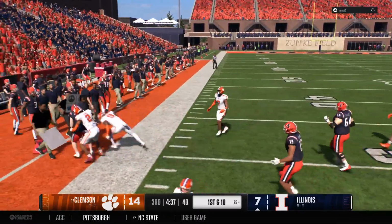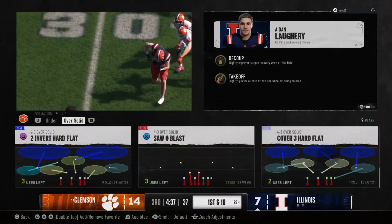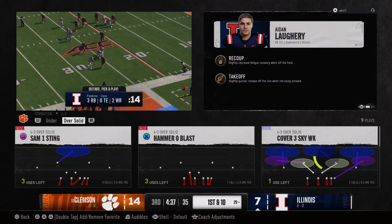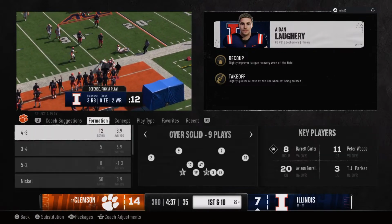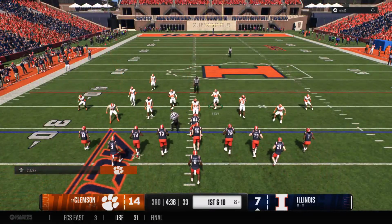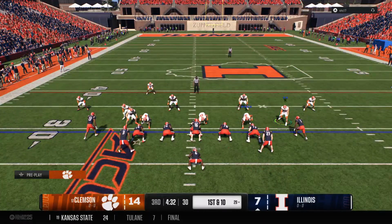Fakes it past the marker. Finally runs out of bounds, but he has this offense rolling with a first down. And this guy is elite. There's a reason why he starts in this offense. You just saw the speed and the open field running ability on that last play. And this is a guy that is going to be key to the entire season for this offense.